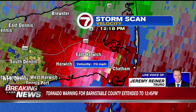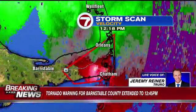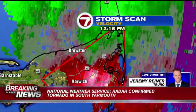And we already have ground truth on that. You said that when this came through Hyannisport, we had a gust to 90. So this means business. This serious storm continues to barrel east toward Chatham, as well as the outer Cape, out toward Orleans, and perhaps as far north as Eastham over the next 15 to 30 minutes.